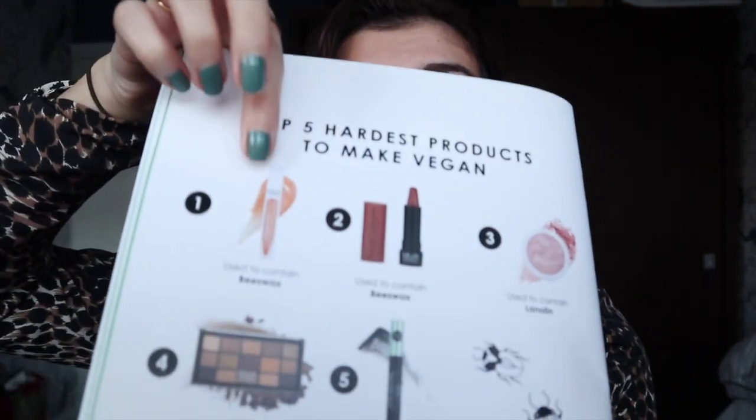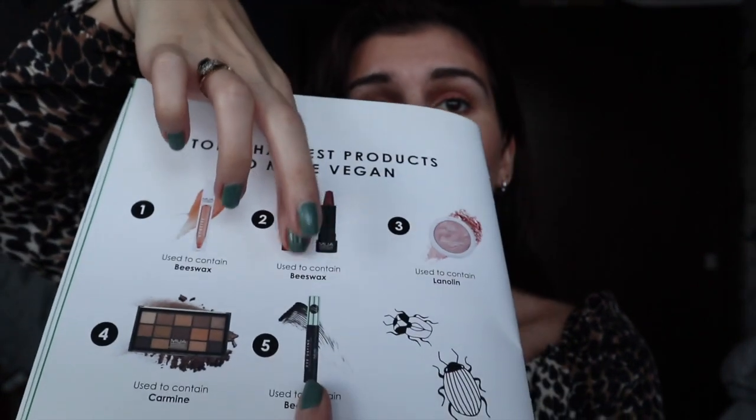For them, actually a lot of it was stuff with beeswax, so whether or not that was the lip gloss, the lipsticks, or the mascara, they just did not want to compromise on the quality when they went vegan. I think the thing is, I would have loved them to have gone vegan overnight, like regardless of the quality of the products. Like if you can just stop using the ingredients, then that would be great.